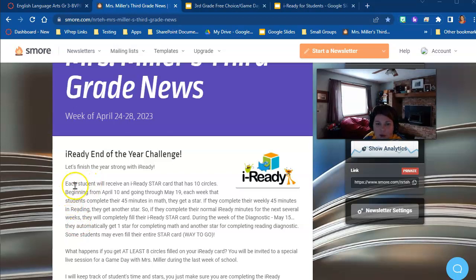So here's how this is going to work. Each student should have received an iReady star card yesterday that shows 10 circles. Beginning from April 10th, which was 2 weeks ago, and going through May 19th, each week that students complete their 45 minutes in math, they get a star. If they complete their 45 minutes in reading, they get another star. So, if they complete their normal iReady minutes for the next several weeks, they will completely fill their iReady star card.